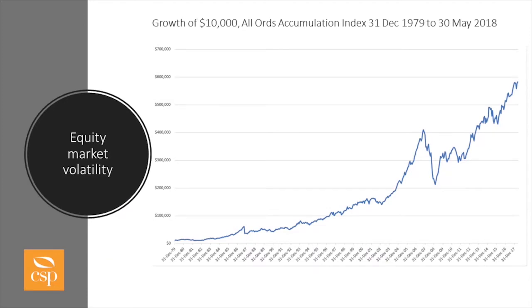And if we go to a graph of the share market, we can actually see that, yes, it actually is quite a reasonable period of time. What we've got here is our share market graph from video 1 that shows the equity market volatility in the major falls. However, what we want to look at this time is, instead of how far it falls, how long it takes to recover.